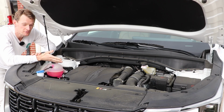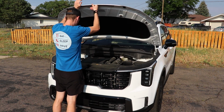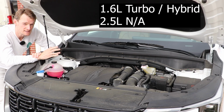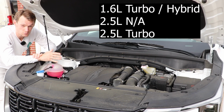These days, it seems like most manufacturers are consolidating the engine options in their different models, but Kia still offers quite a few different setups depending on which trim you get. 3, in fact, for the Sorento. You can get the hybrid version, which is a 1.6 liter turbo paired with some electric motors. You can get the base version, which is a 2.5 liter naturally aspirated motor, or you can get this one, which is the 2.5 liter turbocharged model, which makes great power.